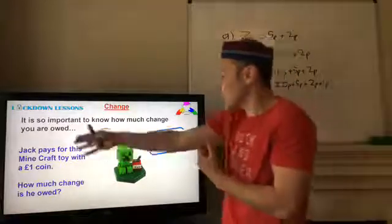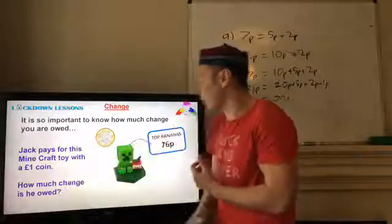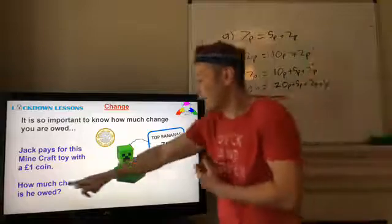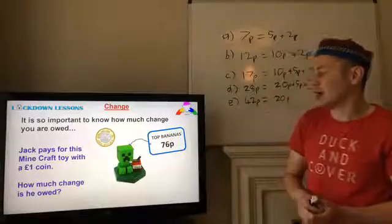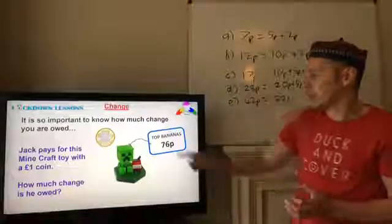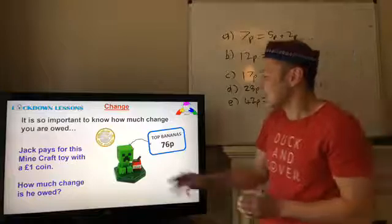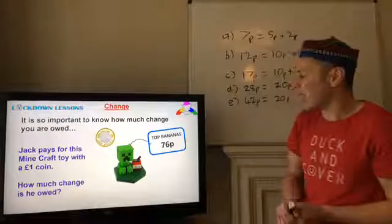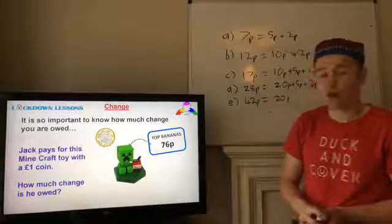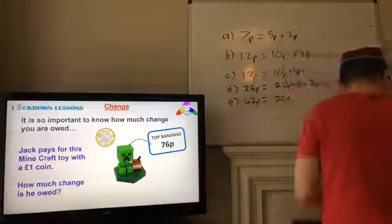So Jack, who's a big Minecraft fan, pays for this Minecraft toy with a £1 coin. It costs 76p. How much change is he owed? Okay, Daddy, why does that say top banana? Because the shop is called Top Bananas, of course. So he pays for this with £1. How will you work out how much change he is owed? You need to make sure you're getting the right amount back.